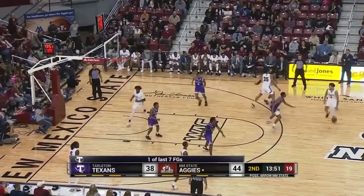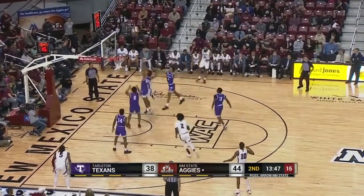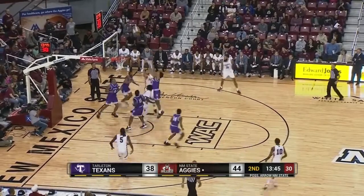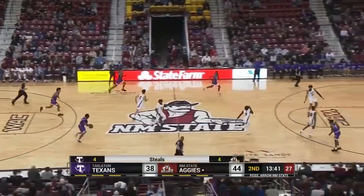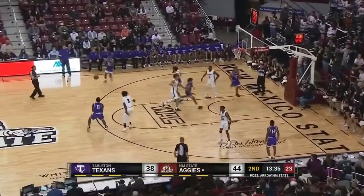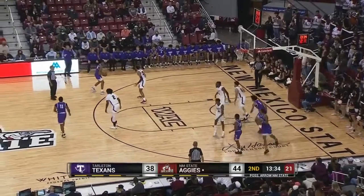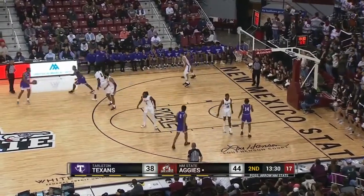Teddy's only attempted 6 from the field today, 3 for 6. He'll go to work here on Moore. Teddy Allen to the rim. Didn't really time his jump, and it's rebounded by McDavid. And those drives are tough the way Tarleton helps so much. Got to come to a jump stop and kick it or finish over the top of him.